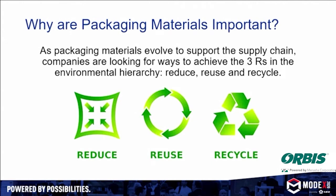Really, people are looking at the 3 R's within sustainability. It's to reduce your footprint within the supply chain, to have less of an impact, to be as efficient as possible, to be able to reuse that packaging. That's very important, and make sure that it is in good working order. It's there when you need it, and you're reducing any waste within your system. That's very important from a reusability standpoint.